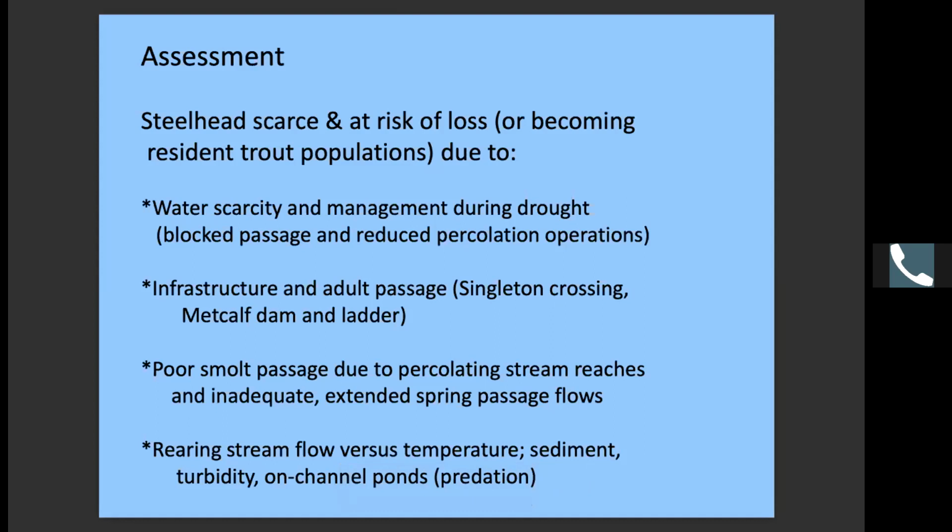But in general, the biggest problem is we've got very poor smolt passage of juveniles going to the ocean due to these percolating stream reaches and inadequate extended spring passage flows. Again, a couple of days of passage in spring isn't enough to get very many smolts out. You need an extended period of time, and that's water that goes out to the bay, and especially in times of drought, it's a super bad problem, and that's when we need the water for people. And then in the rearing stream habitats, we have to worry about temperature and stream flow and balancing those, and we've got problems with sediments, turbidity, and on-channel ponds. And that's my presentation.